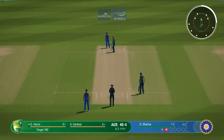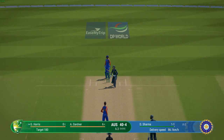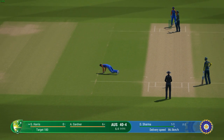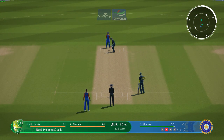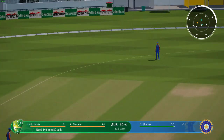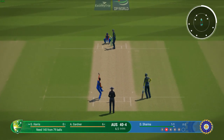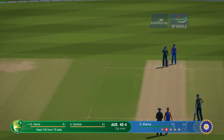Coming to the wicket, they'll be looking to play within the V early and expand as they get settled. Winds up but misses. Looks like they went a bit too early on that shot. Great commitment. End of the over, just one off it. Australia 40 for 4.